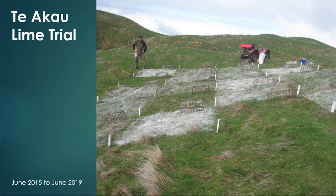This was a farmer-initiated trial. A number of farmers in that area had put on some lime, and they'd seen some quite big changes in the way the animals grazed the paddocks and also their production. As a result, they wanted to find out why the animals found the pastures more palatable. So we set down this trial.